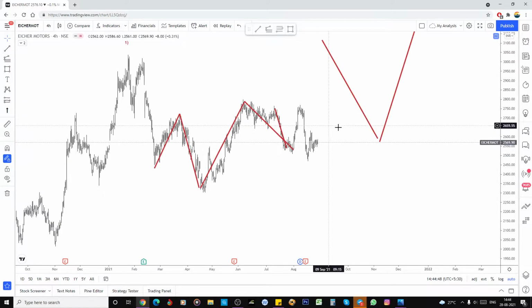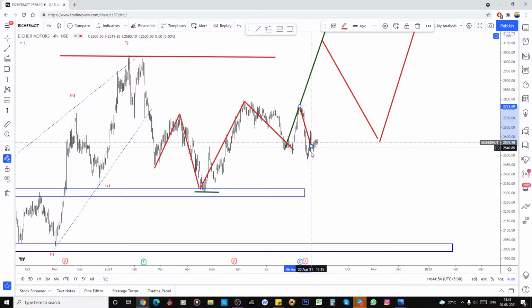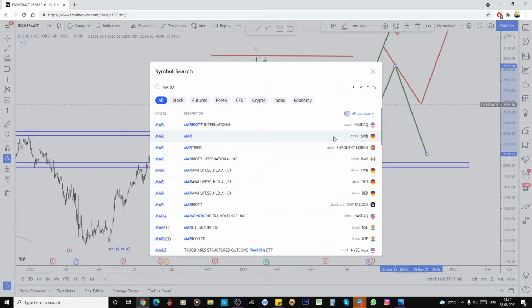So for this, it's a three-wave structure. It completed the three-wave structure, right? So now whether it is making one more high is also possible, and again one more low. Otherwise what it will do, from here it can go back above the high, and again it could make a down for the irregular flat, and then again it can short. But in any condition, if it didn't break the high, there is a lot of chance to break this low. So next is Maruti.